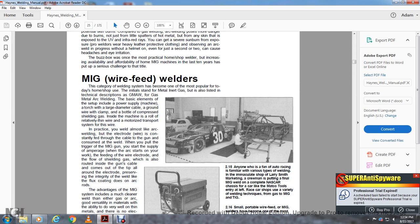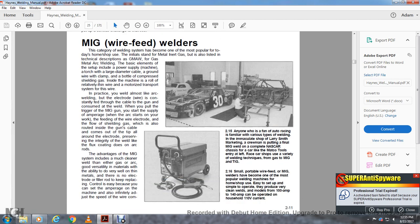With the metal inert gas gun, you start the supply with the amperage where the arc starts with the work. The wire electrode is fed out, and the shield gas, which is also routed through the gun's cable, comes out of the tip with the electrode, preserving the integrity of the weld, the way the flux coat does on arc rods.